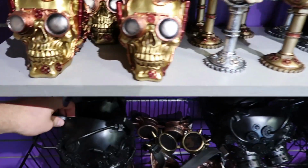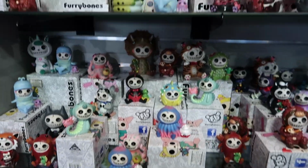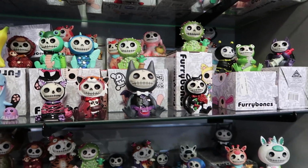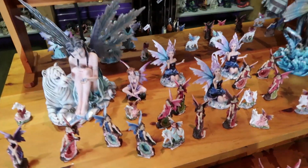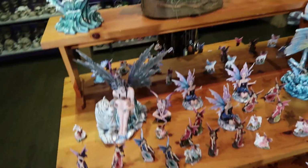Oh, they have a Catwoman steampunk? I don't know what these creatures are, but they're kind of adorable. And then, of course, no wizard shop is complete without fairies. And they have a lot of them.